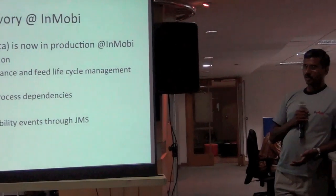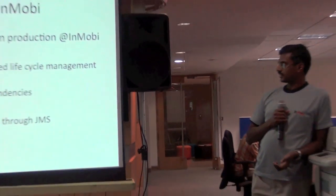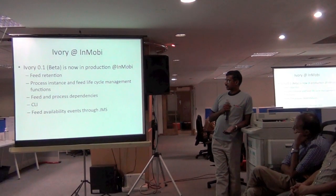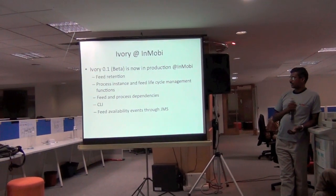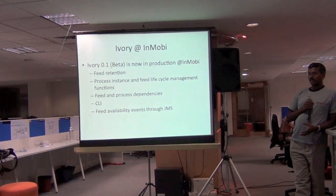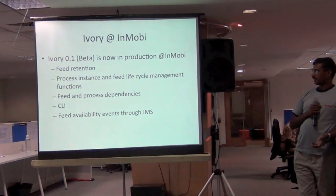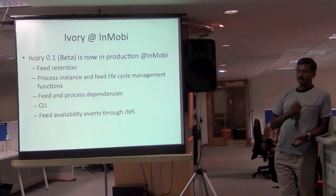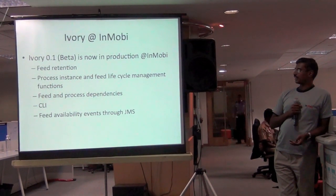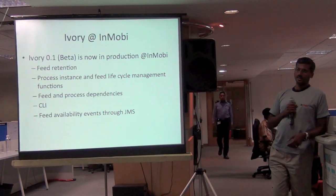All the entity management is provided. Besides, in terms of functionality, feed retention, process lifecycle management and feed lifecycle functions. And then it provides a detailed dependency graph on these three entities that are registered with Ivory, SLA and feed availability through JMS. So those are the capabilities that are implemented currently in the version that we have in production today.